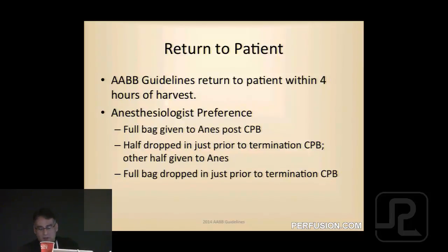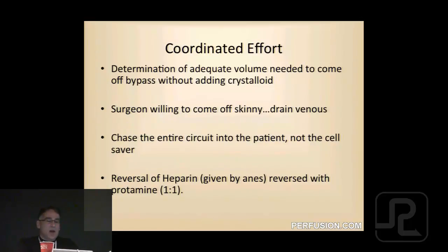So, of course, you must have a good idea of how much volume you need in order to come off and how much anesthesia is willing to wait to put all the volume back in the patient. It's a coordinated effort. Sometimes the surgeon may be willing to come off skinny if there's not a whole lot of volume in the circuit draining the venous. We do chase the entire circuit into the patient as best we can. We do not send it to the cell saver. Anesthesia will reverse the heparin with 1:1 protamine up to the dose that they gave in order to heparinize.